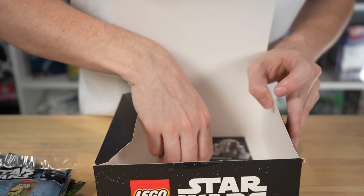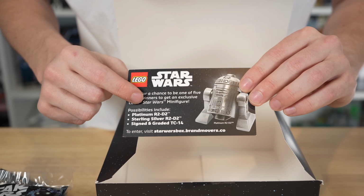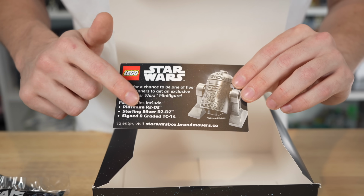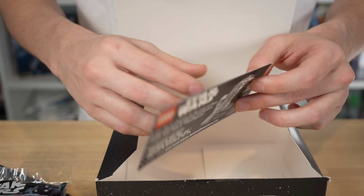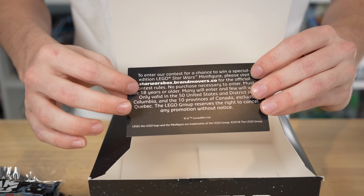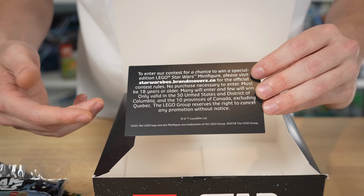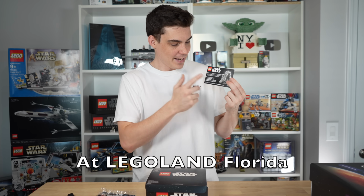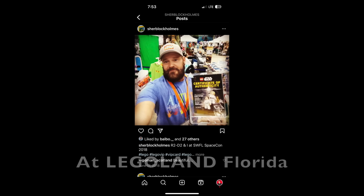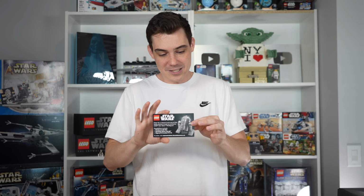And then finally, at the time, they were giving away, I think, a Platinum and Sterling Silver R2-D2, and then a signed and graded TC-14. So you had tons of giveaways going on with LEGO at the time, and this was just telling you which website to go to to find the entry for this particular character. And coincidentally, a couple weeks ago, I ran into someone who ended up winning one of these R2-D2 figures. Pretty cool that you could win this stuff at the time.